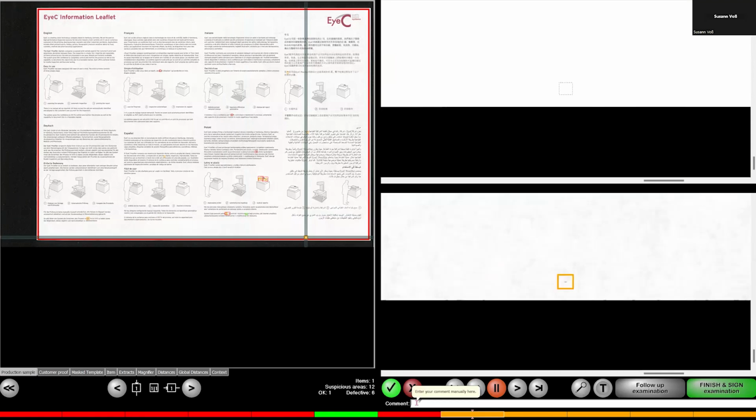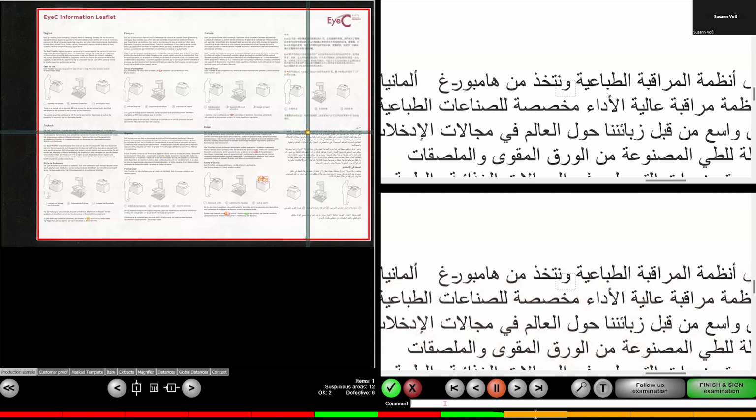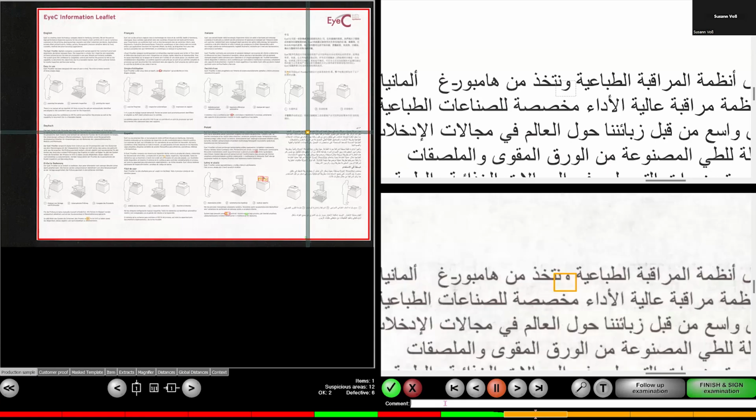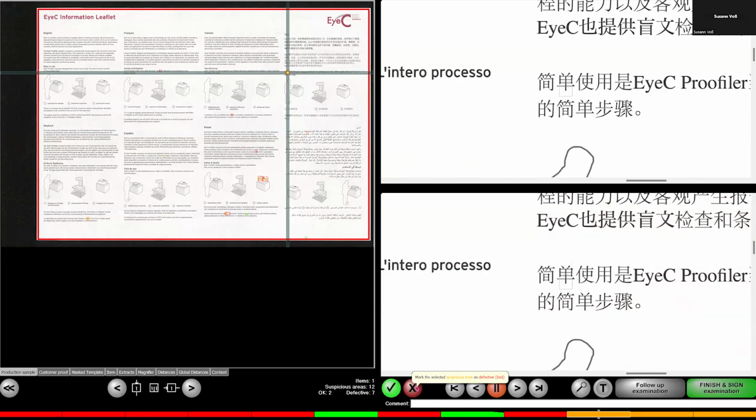And I, as an operator, can type in a comment, dust on the scanner. And this comment will be shown in the report. It's also possible to have a drop-down menu to choose predefined error groups, for instance, dust, graphical defect, color deviation, whatever you like. So you can also choose this drop-down menu or type in your comment freely. We are doing a pixel-based comparison, as I mentioned, so we are also able to detect defects in Arabic or any other language. Also in these Chinese letters.